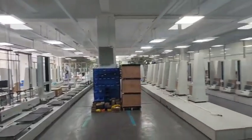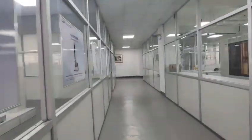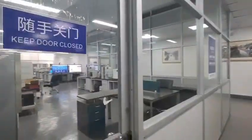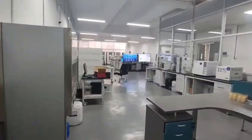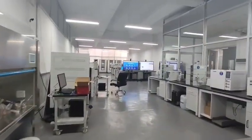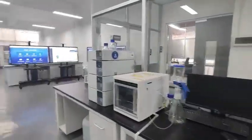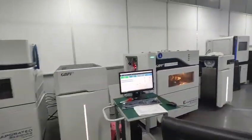Here's another assembly area. Our digital lab. Migration tester.